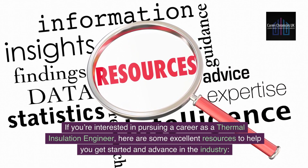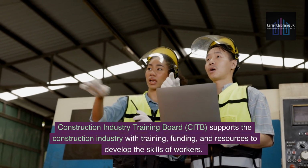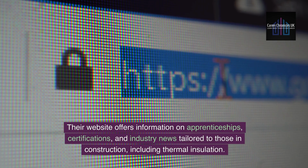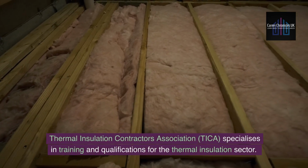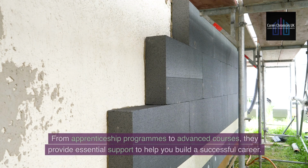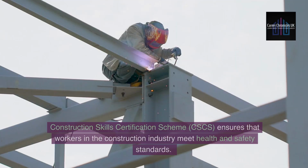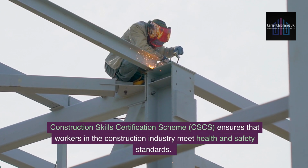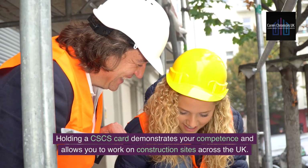If you're interested in pursuing a career as a thermal insulation engineer, here are some excellent resources to help you get started and advance in the industry. Construction Industry Training Board, CITB, supports the construction industry with training, funding, and resources to develop the skills of workers. Their website offers information on apprenticeships, certifications, and industry news tailored to those in construction, including thermal insulation. Thermal Insulation Contractors Association, TICA, specializes in training and qualifications for the thermal insulation sector. From apprenticeship programs to advanced courses, they provide essential support to help you build a successful career. Construction Skills Certification Scheme, CSCS, ensures that workers in the construction industry meet health and safety standards. Holding a CSCS card demonstrates your competence and allows you to work on construction sites across the UK.